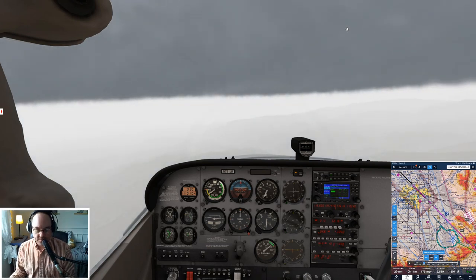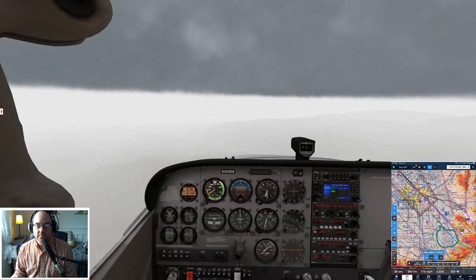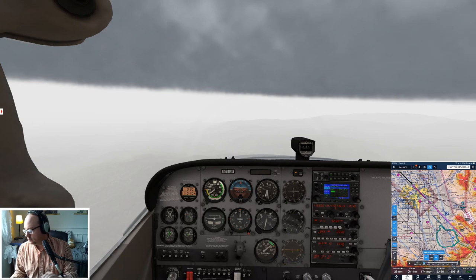Start bringing the mixture in. Lights are on. Fuel selectors on both. Where did you say you're parked again?